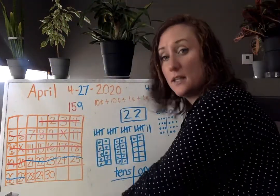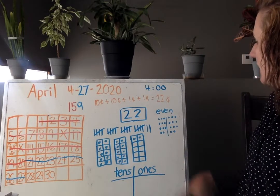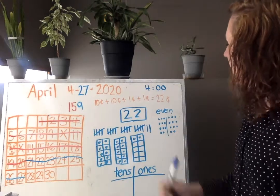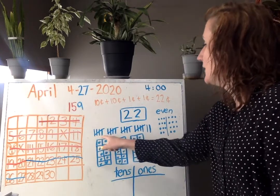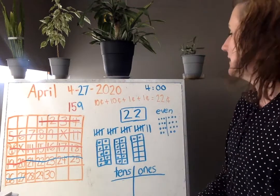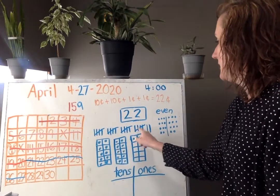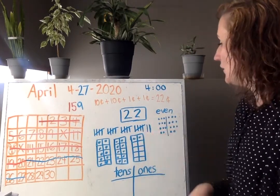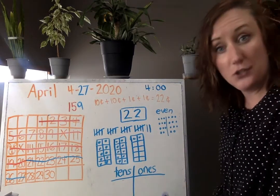Our number today is the number 22. 22 is an even number because I can have 2 groups of 11. That means it's fair or even. I added my 2 tally marks. So please help me count. 1, 2, 3, 4, 5, 6, 7, 8, 9, 10, 11, 12, 13, 14, 15, 16, 17, 18, 19, 20, and 21, 22.